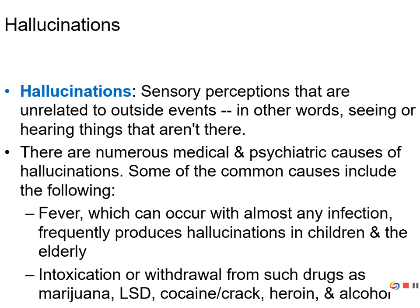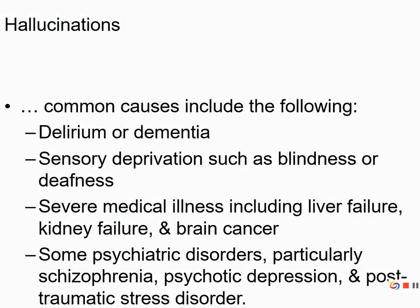Okay, hallucinations, as we said, are sensory perceptions that are unrelated to outside events. And there's a lot of things that can cause hallucinations. I remember when my great grandmother was dying. In the very last few days of her life, everything was a hallucination. She couldn't remember who was who, what was what, and she was seeing all kinds of crazy things and saying some things that were really, really odd. But different drugs can do this, even, as we said, food deprivation can lead to hallucinations, right? All kinds of things. High fever can absolutely cause hallucinations.